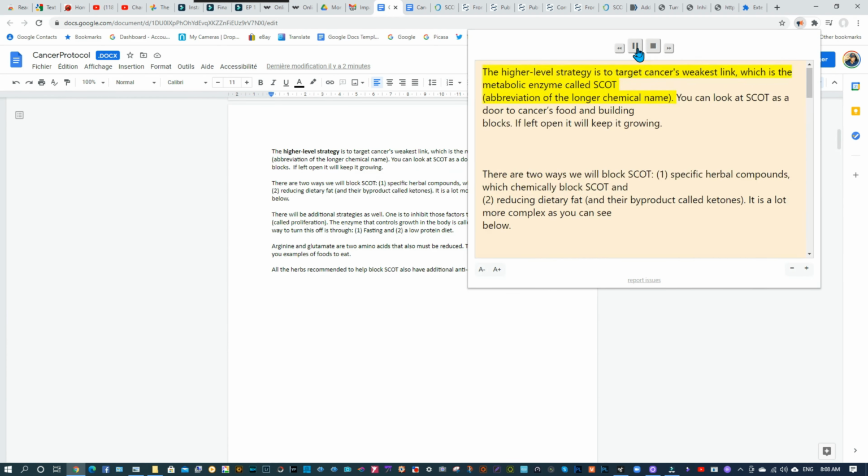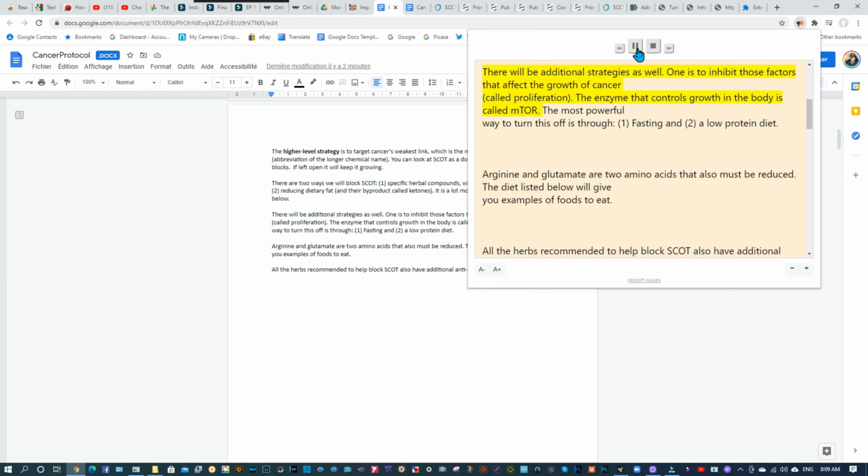The higher level strategy is to target cancer's weakest link, which is the metabolic enzyme called SCOT, abbreviation of the longer chemical name. You can look at SCOT as a door to cancer's food and building blocks. If left open, it will keep it growing. There are two ways we will block SCOT: 1. Specific herbal compounds which chemically block SCOT, and 2. Reducing dietary fat and their byproduct called ketones. It is a lot more complex, as you can see below. There will be additional strategies as well.